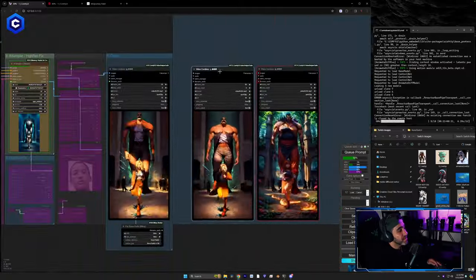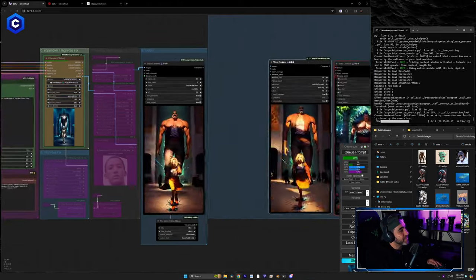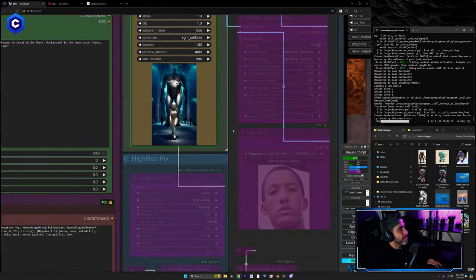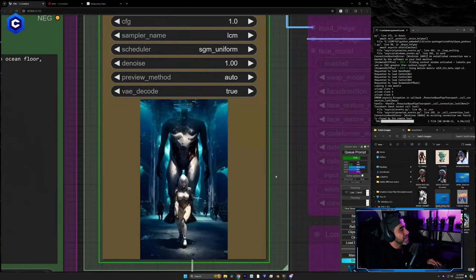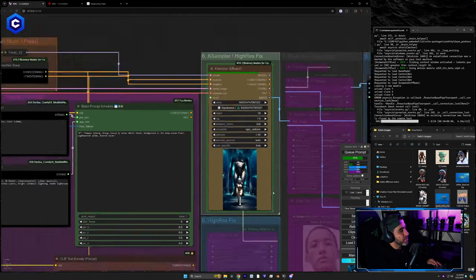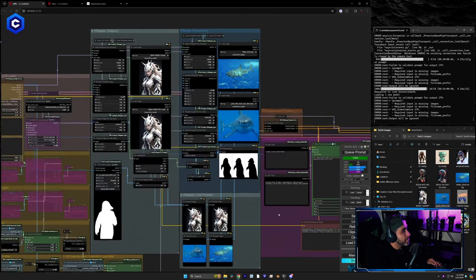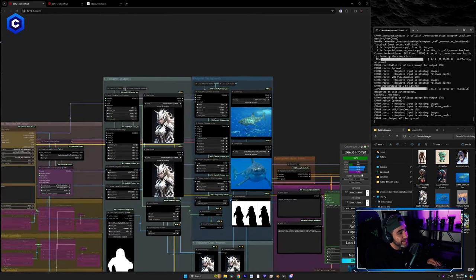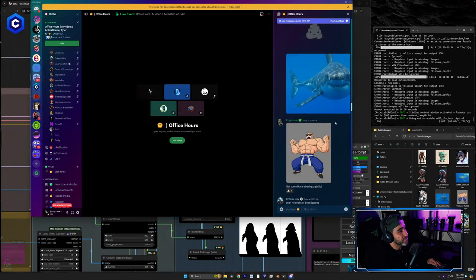So, those are two very promising ones. We have our android being chased by the great white shark. I wonder if it's actually going to make him a shark. I'm really curious. I'm unsure, but we'll get the upscale on that going while we queue up the next one before we go look at it. So I got to go back to Erotaku.